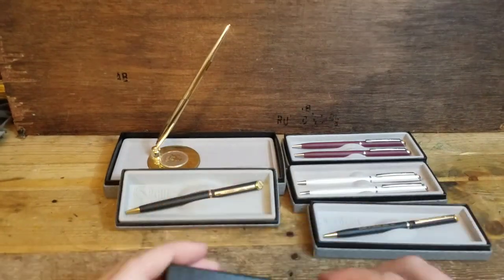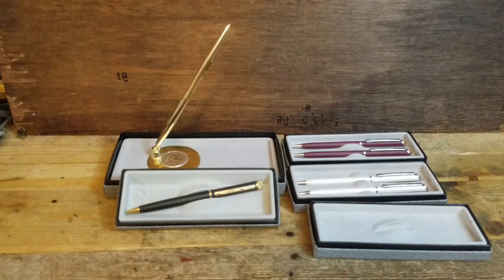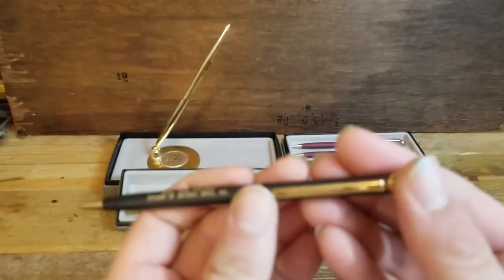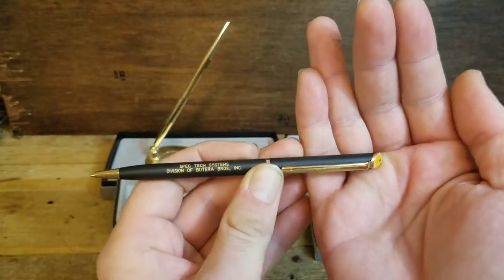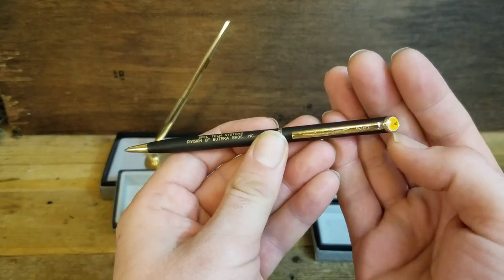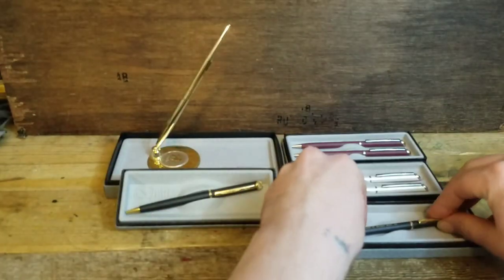And I believe Quill was also made in the United States, or at least some of them. I'll have to keep an eye out and see if I see any markings in this video.